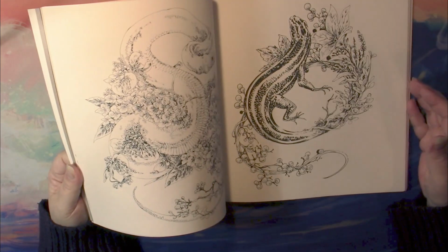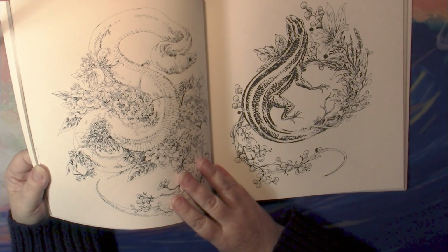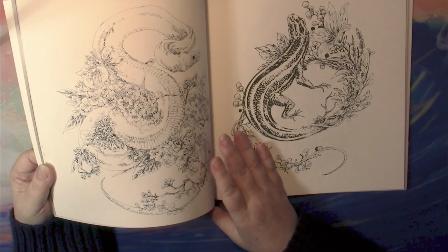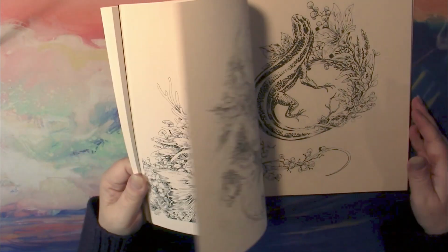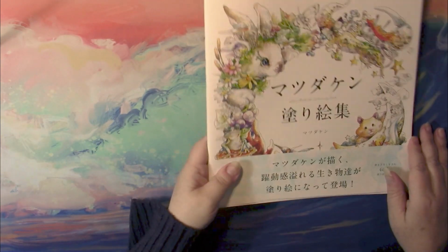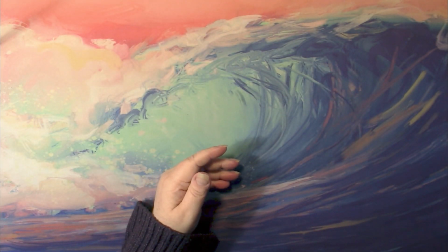So I really love this book. It's gorgeous. I think it'll be a little while before I actually work in it, because this is one of those books, and I have quite a few of those, where I have to look at them a lot before I start coloring in them. So I'll be browsing through this a lot and watching people color pictures out of it, and at some point in time I will find that it's time for me to dive into it.